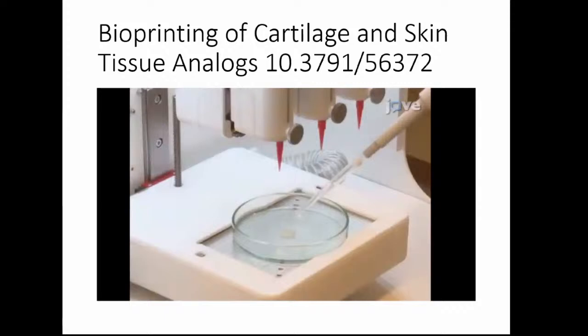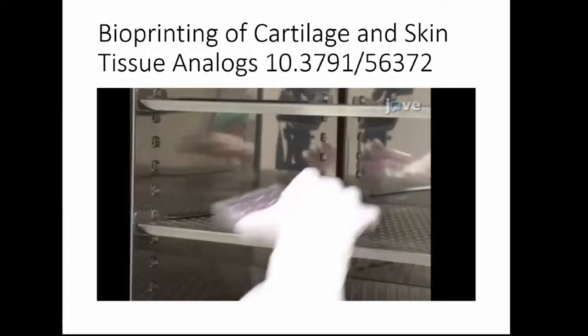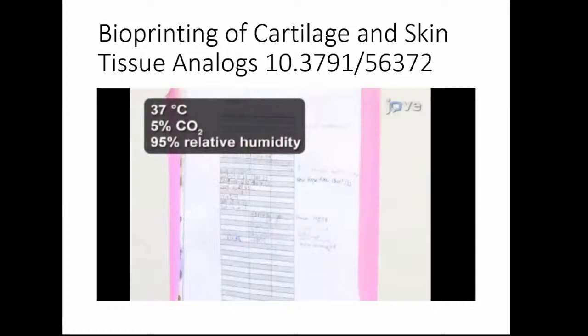Cross-link the constructs by adding an ionic solution of 100 millimolar calcium chloride. After 5 minutes, rinse the constructs. Then, incubate the constructs in culture medium under standard culture conditions, changing the media every second or third day. Collect samples for histological analysis at weeks 2 and 4.